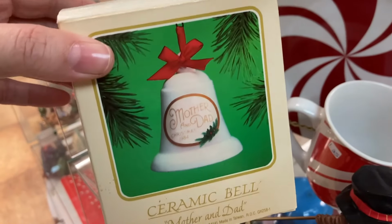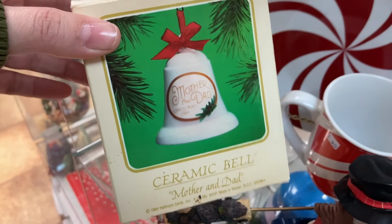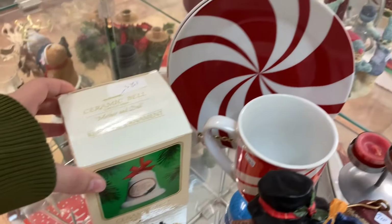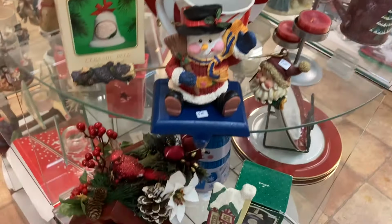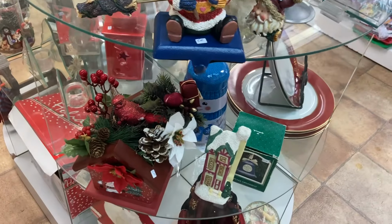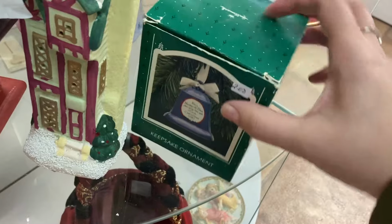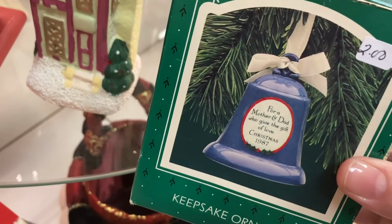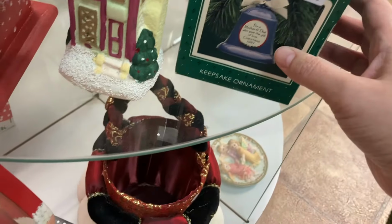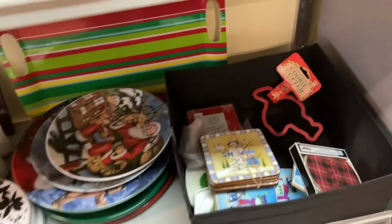I ended up seeing a bunch of this type of ornament with the years, and like mom or dad or baby's first Christmas, from like the 80s up until the 90s. So I'm assuming it's probably from one house. I might be wrong, but it made me feel a little teary-eyed. I'd seen a lot of them.